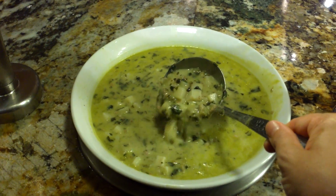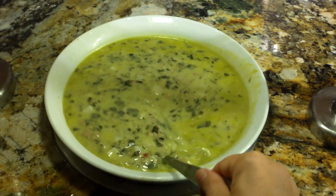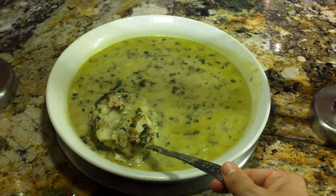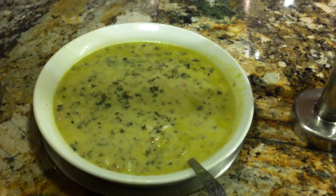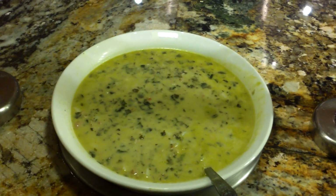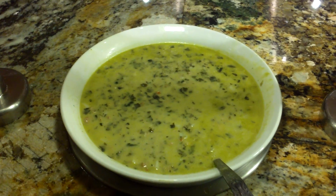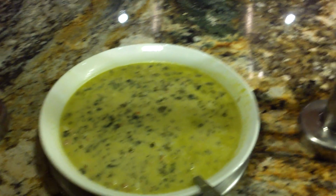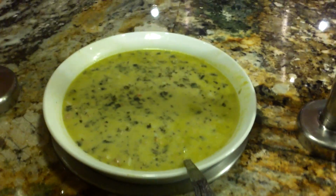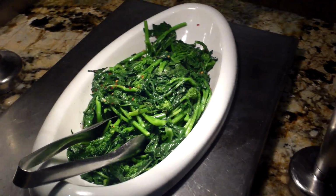It looks like tomatoes. Sorry, potatoes, I meant, with meat, chicken, I think it's chicken, yeah, and perhaps some sort of vegetables, but I will ask if I find somebody here. There's a big commotion going on, and I'll try and have a little taste, though I am full. I just wanted to show you the difference between lunch and dinner, just the areas that have changed.